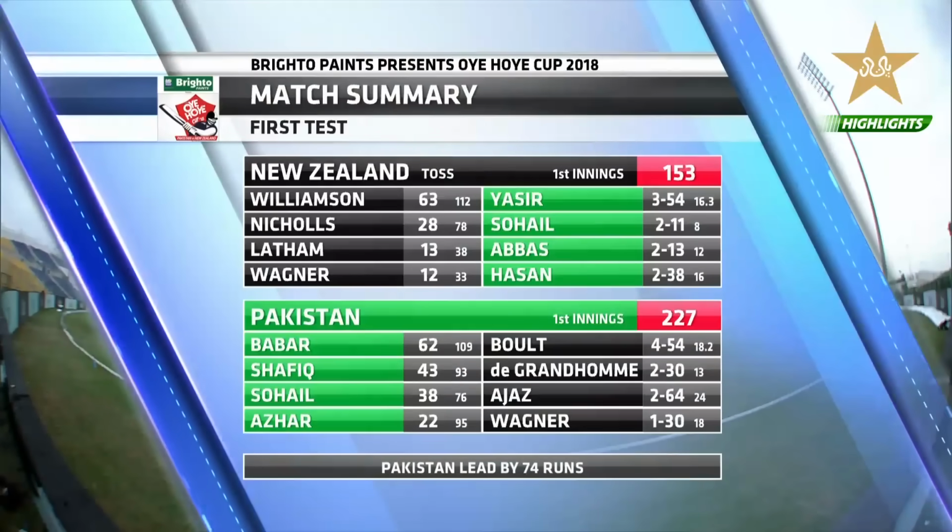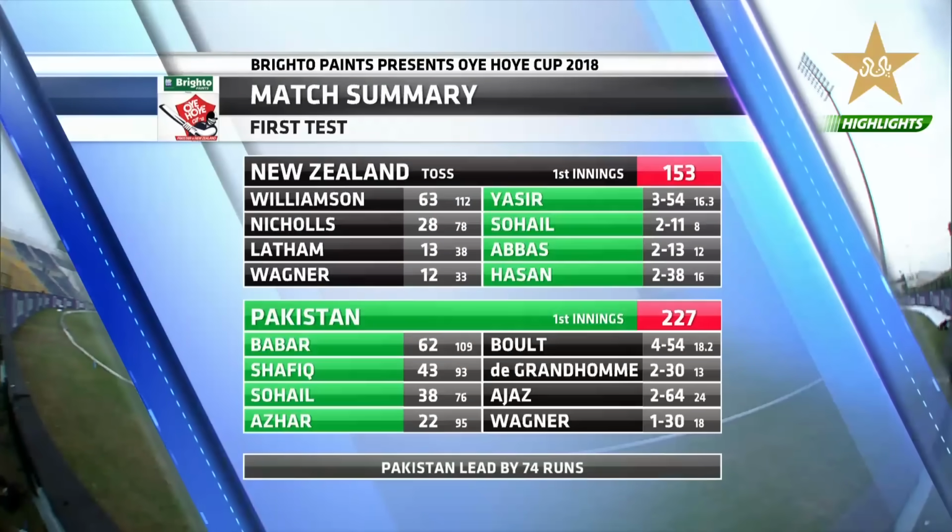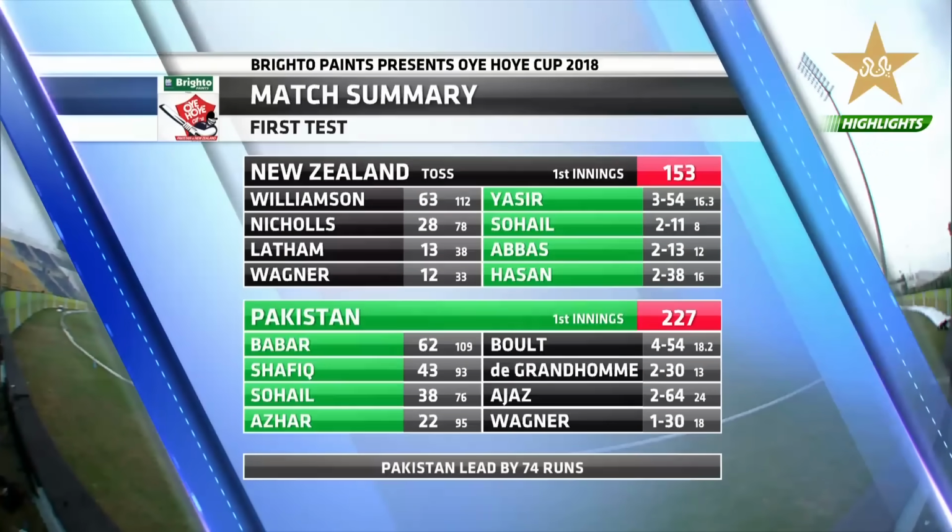Well, 2 innings completed in a day and a half. New Zealand 153, Pakistan 227. But Pakistan have got an advantage of 74 runs.